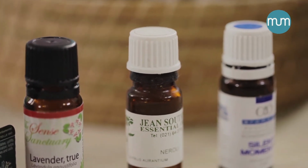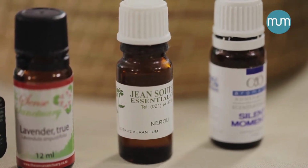And then another really lovely one is neroli. Neroli's got a citrus sort of base. It's an antidepressant. It's good for anxiety and stress problems. It's a lovely scent to add to the bath and to just have burning in your home and your vaporizers.